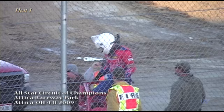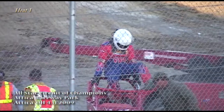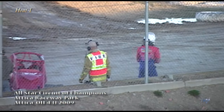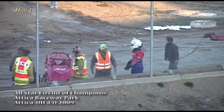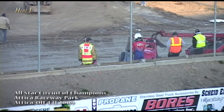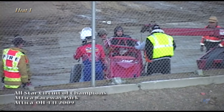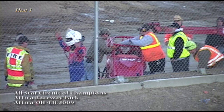Good news. Dustin Daggett out of the car under his own power and A-OK, a wild ride. Again, Dustin Daggett severely damaging his car. That's the bad news. The good news, Dustin Daggett does get that number 5 qualifying spot. If they can make the repairs, Dustin Daggett in the A main.